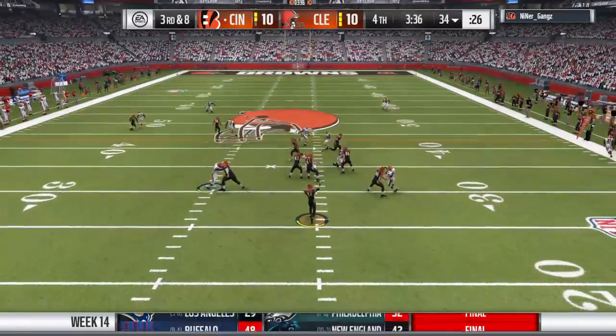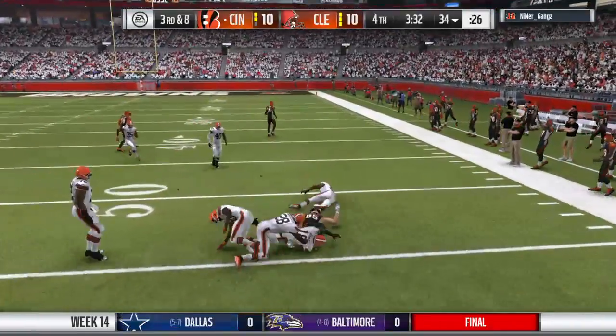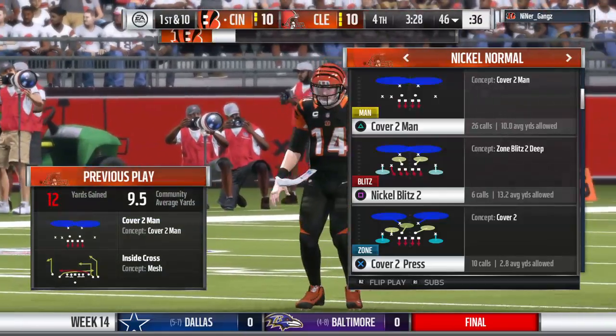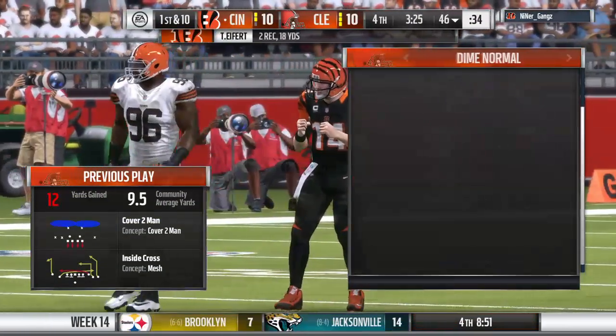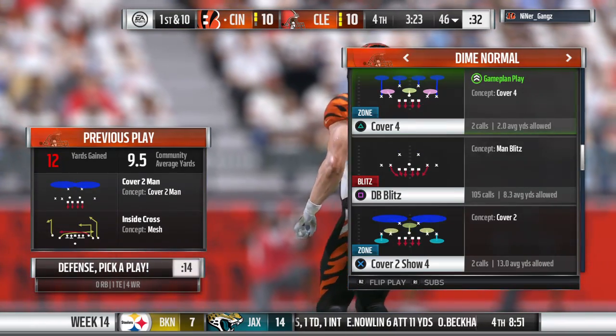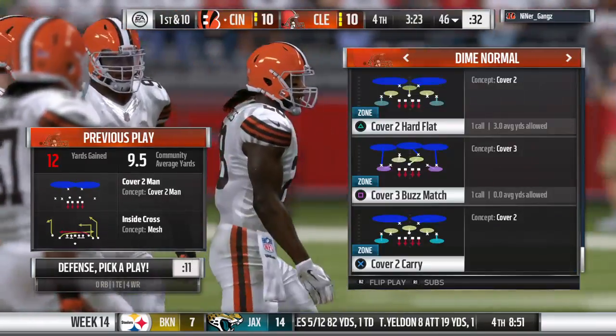3rd down, a shot here for Dalton. Complete to the right side, it's Eifert. And he brings this up to the 46, good enough for the first. 12 yards there as they move the chains. When you execute a drag or a crossing route really well and give them a chance to let it develop a little bit, you can gain some significant yardage hitting your tight end on that one.